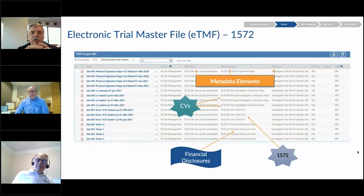And if you think of a study that goes 3, 4, 5 years and you have 100 different sites, you're going to have lots of documents, and you're going to have multiple versions of each one of these documents. So how you manage that and how you're able to get to that content is going to be really important. Next.